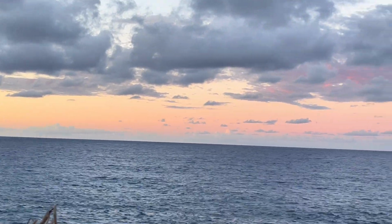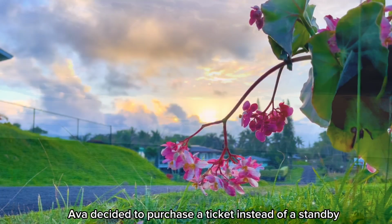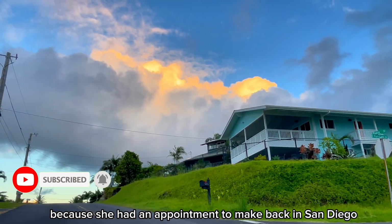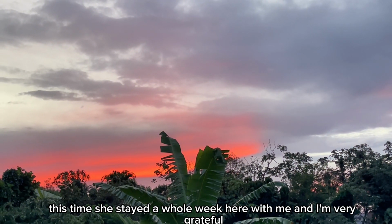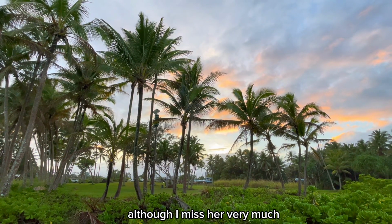Ava decided to purchase a ticket instead of a standby because she had an appointment to make back in San Diego and left the next day. This time she stayed a whole week here with me and I'm very grateful. Although I miss her very much, a part of me is looking forward to being back to my normal routine and not in entertainment mode.